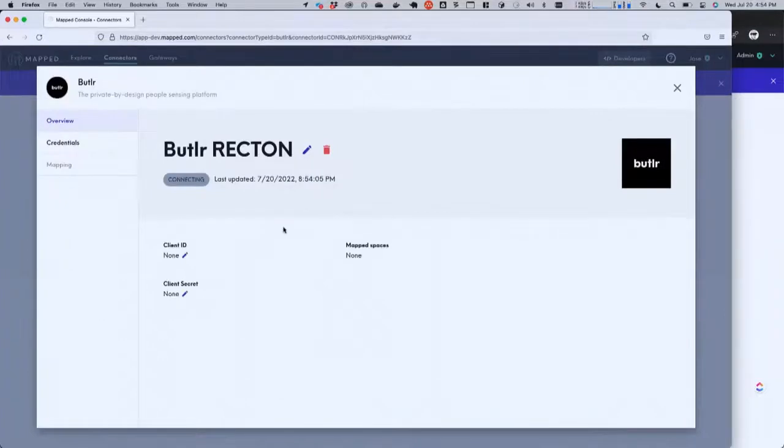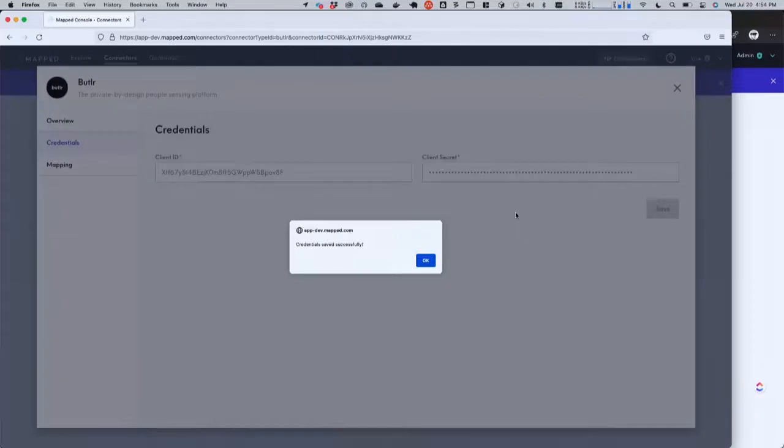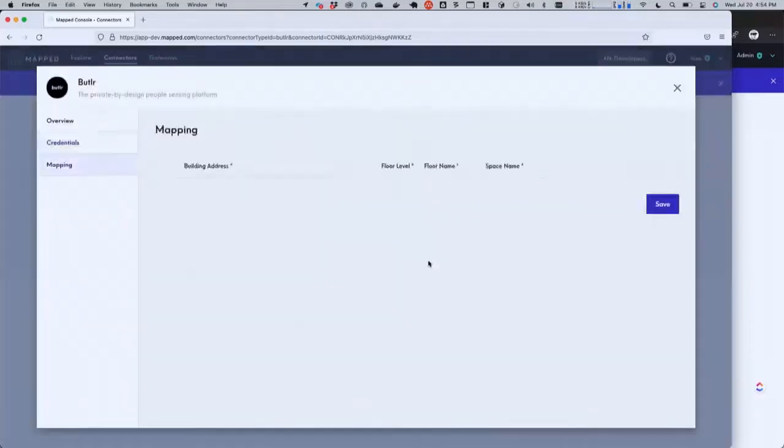And you'll notice, no coding here. All I have to do is follow the prompts here on the left. So it's going to ask me for my Butler login, which I had saved already in my browser. You would get this from your Butler administrator or just by logging into their portal. And I'll go ahead and save that. And what Mapped is doing right now, it's actually logging into Butler in an automated way, and it's extracting all of the metadata that Butler knows about your environment.